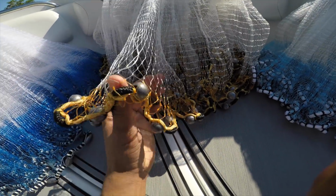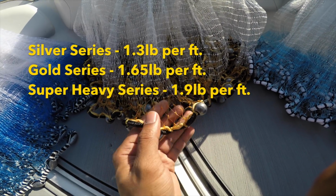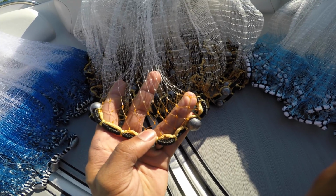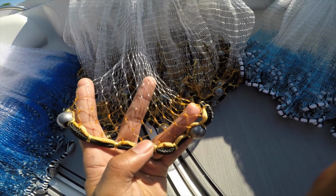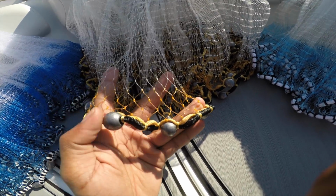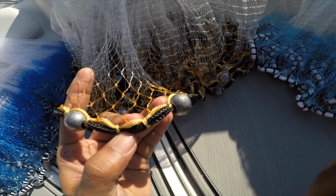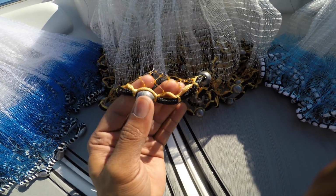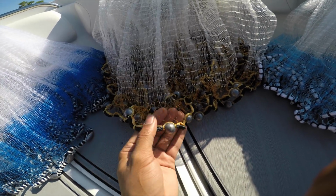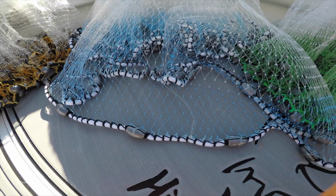The Black Pearl, you have 3 different series. The silver, which comes with 1.2 pounds, I believe. The gold series that we have here has 1.65 pounds of lead per foot, and the extra heavy series has 1.9 pounds of lead per foot. And you do have a double lead line with this. Every single mesh will be tied to the bottom lead line, and they use small marble design leads, so they use more leads that are smaller, so you can get a tighter seal at the bottom, so baits won't escape.